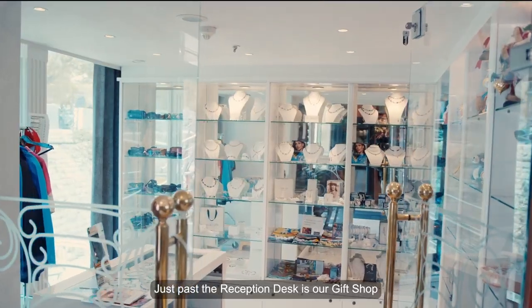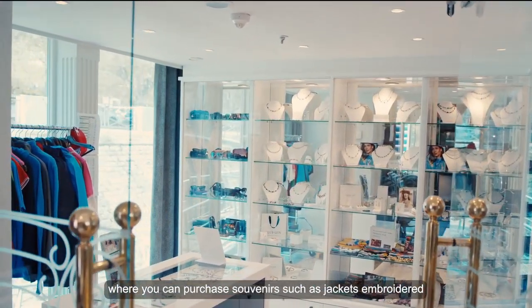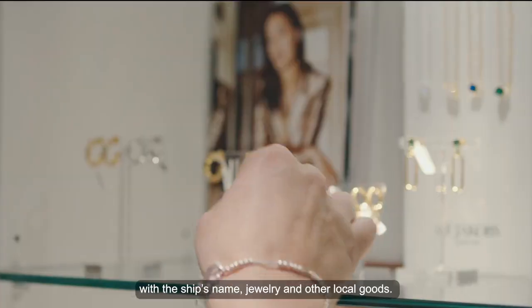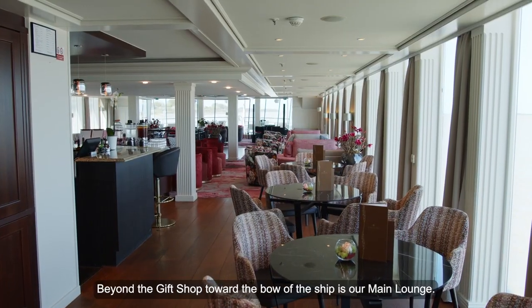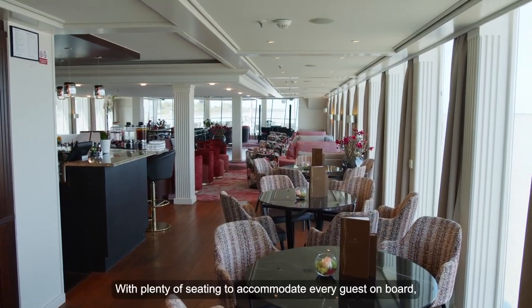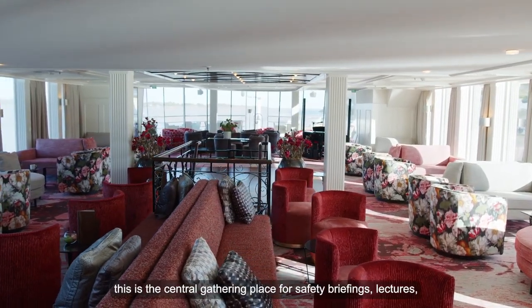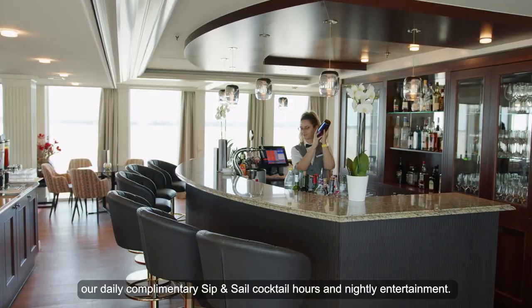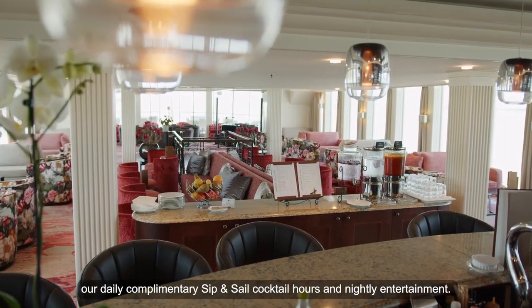Just past the reception desk is our gift shop, where you can purchase souvenirs such as jackets embroidered with the ship's name, jewelry, and other local goods. Beyond the gift shop, towards the bow of the ship, is our main lounge. With plenty of seating to accommodate every guest on board, this is the central gathering place for safety briefings, lectures, our daily complimentary sip and sail cocktail hours, and nightly entertainment.